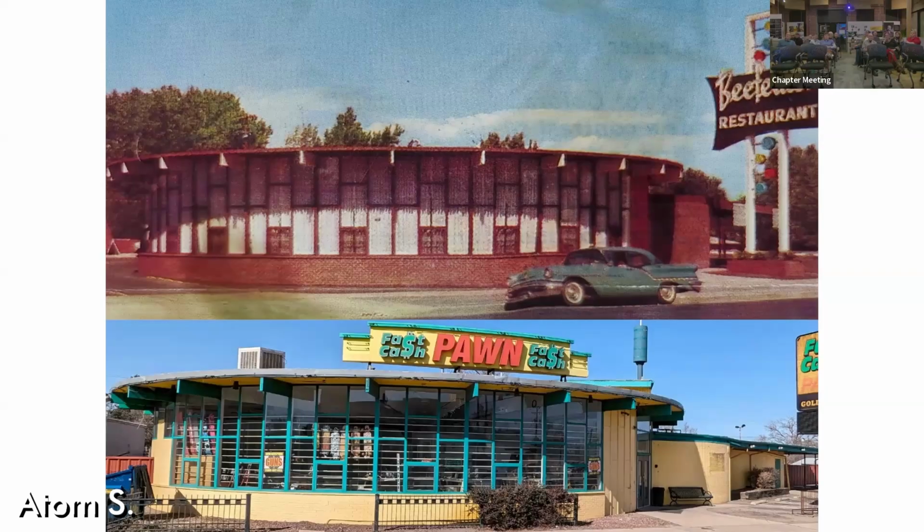The sign was really cool. Yeah, I didn't see the sign before. That's super neat. Reminds me of Bastien's.